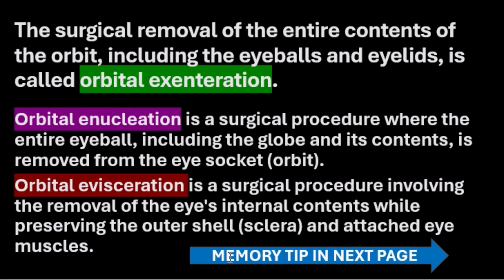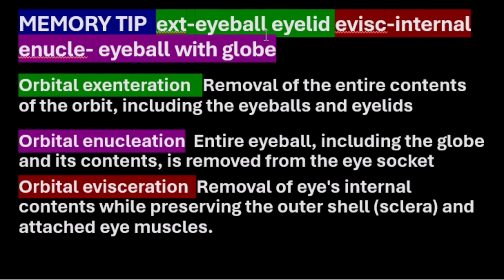So some memory tips regarding these terminologies are given on the next page. Let us see that. Ex: eyeball, eyelid. Evis: internal. Enucleation: eyeball with globe. So these terms will connect the kind of procedure. Orbital exenteration is the removal of entire content of orbit including eyeball and eyelids. Orbital enucleation is the entire eyeball including the globe. Then orbital evisceration is the removal of the eye's internal contents while preserving the outer shell. So internal portion is orbital evisceration.